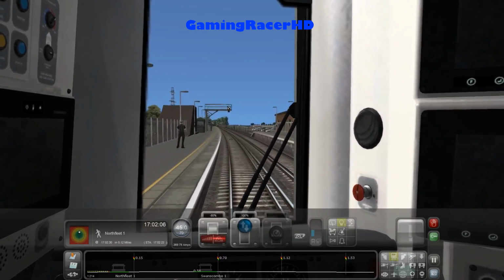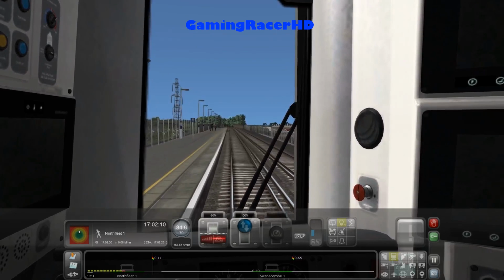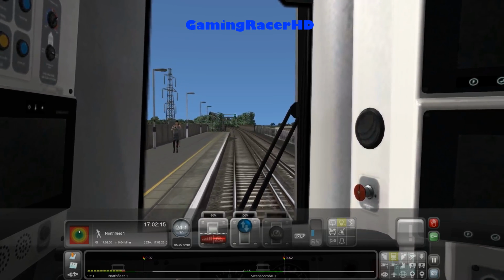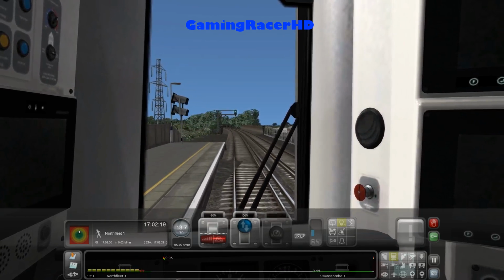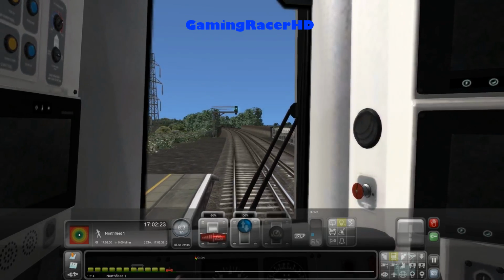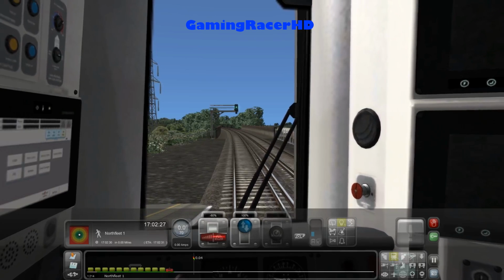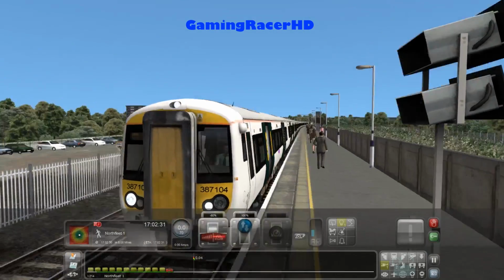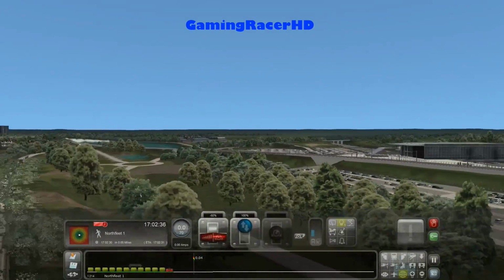Okay, I might have left this a bit late. Might be pretty much perfect. It might be perfect, guys. Almost perfect. Can't quite fit a 12 car train, but that's okay. If you could zoom this way.